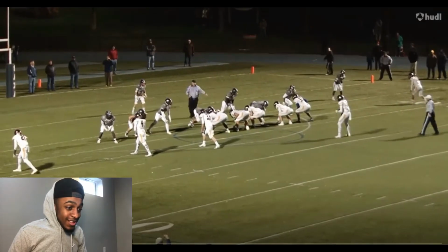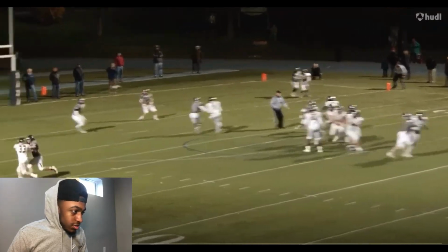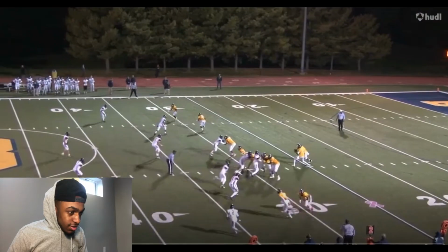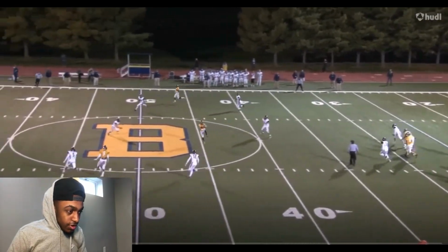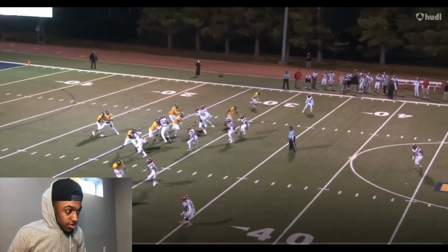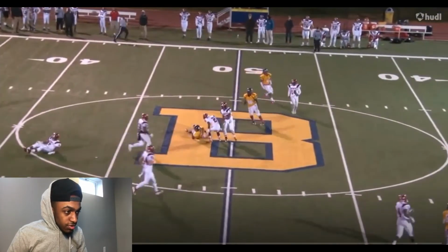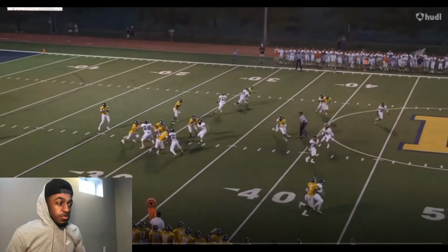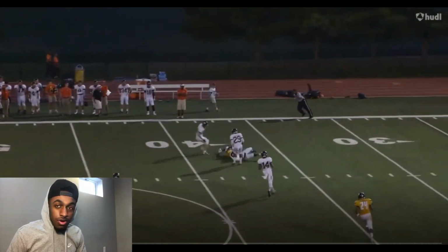Man, this dude. I want to see some mobile. Look at that. I want to see some deep routes. I think. No? Bro, he's threading the needle. Well, here we go again. Threads the needle. Nice move. Well, that's a nice move. He sets his receiver up for good yards after catches on the run. Wow. On the run.